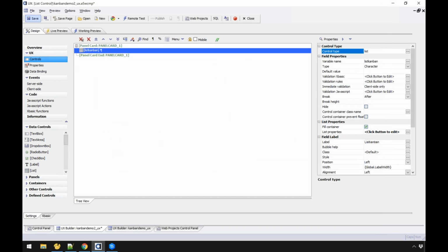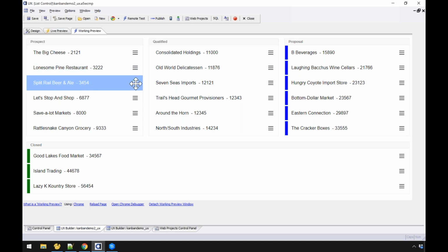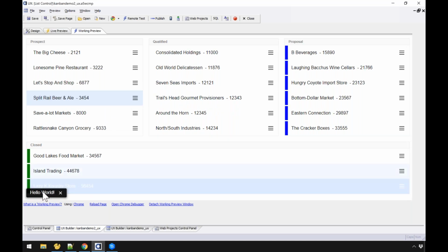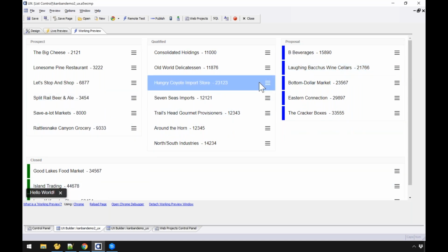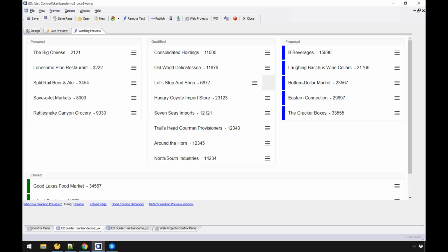So now the cool thing about this is I'll do my work in preview. Let's say I take split rail, I move it over here, watch, check this out. Anytime a move action occurs, it's running that little piece of action JavaScript. And notice how the color changed right here, because it automatically made it qualified because it's in that row here. There are some built-in behaviors that are pretty cool within the system.